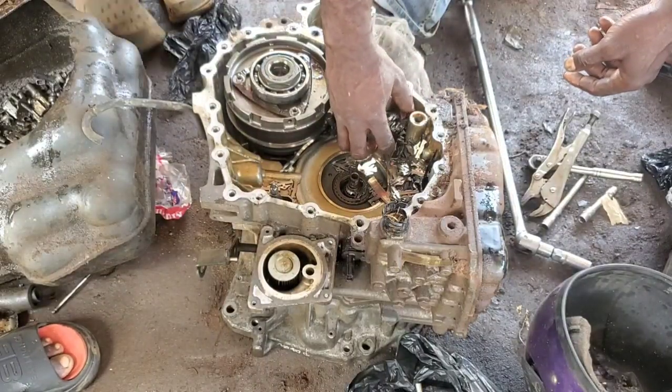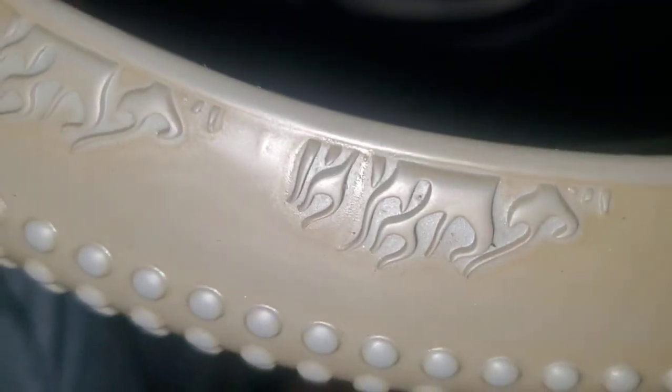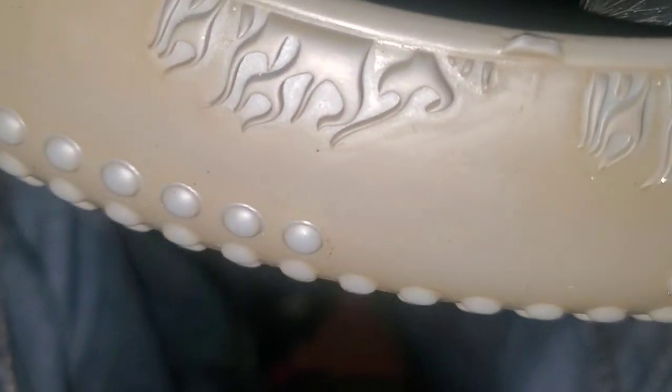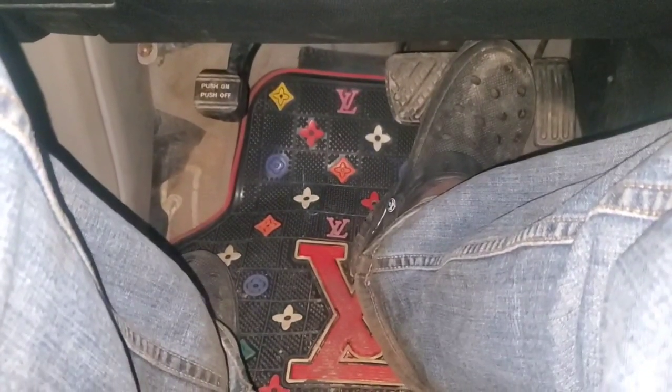5. Grinding or unusual noises. Grinding noises during gear shifts can indicate worn-out gears, a bad clutch, or low fluid. If the transmission is making a whining or grinding sound, it's a sign that internal components are not properly lubricated or aligned. Solution: check the transmission fluid level first. If the fluid is low or dirty, top it off or replace it. If the problem persists, internal components like the clutch or gears may need to be replaced.